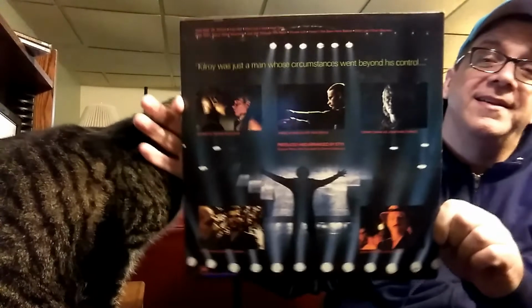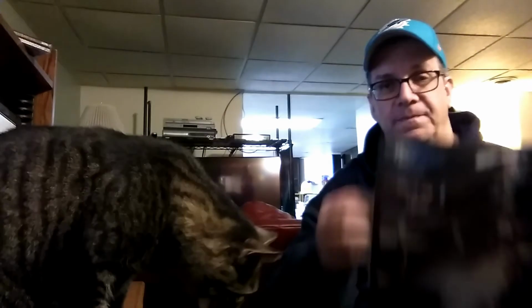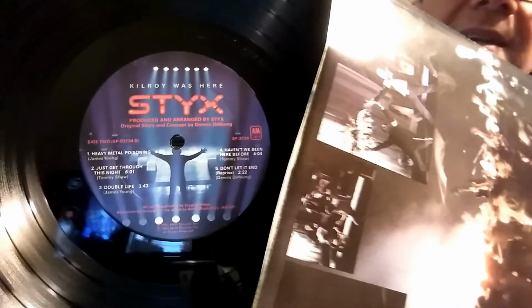The back. Original sleeve. It does have a little tearing, so I'll move that record real soon. Custom center rings. There you go. Custom center rings. Very cool pickup. And then I found another Styx album.